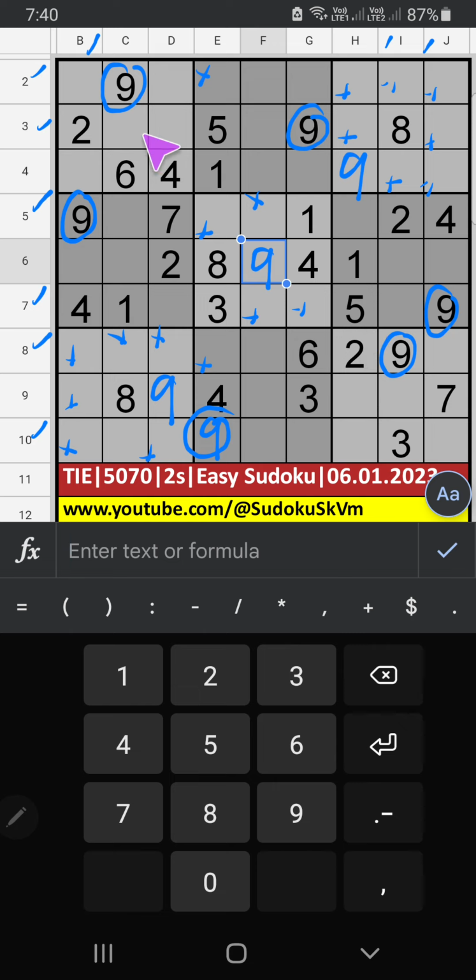Ninth row, column B have 2. So 2 can't come in these cells, then 2 is confirmed here. Column F, fifth row have 2. So 2 can't come in these cells, then 2 is confirmed here. Column F, column G have 2. So 2 can't come in these cells, then 2 is confirmed here.